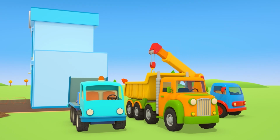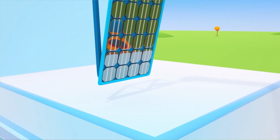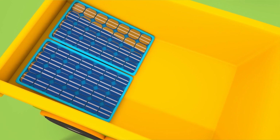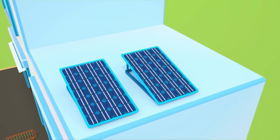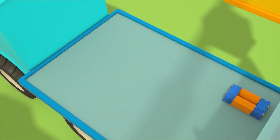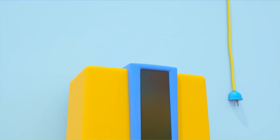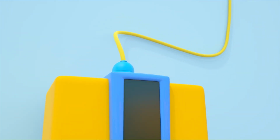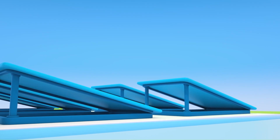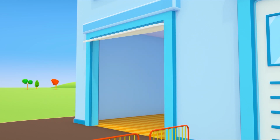The crane starts unloading the panels. Let's install the solar panels high up on the roof of the building. That was fast. Place the battery packs next to the repair shop. Connect them with wires to the panels on the roof. The charge is building up. The lights have come back on.